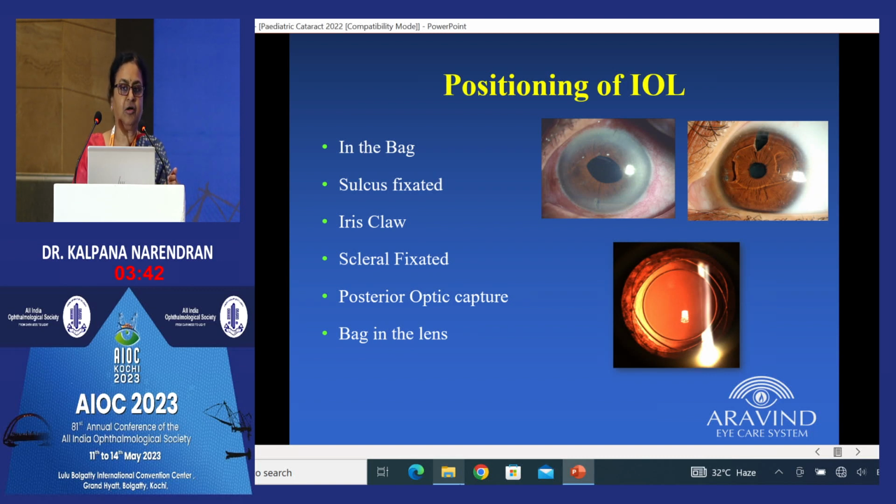And iris claw also has been time-tested. Good results with iris claw as well. You can either do a posterior enclavation or anti-enclavation. A good iris claw lens like that with a peripheral iridotomy has proven very well, especially in the African countries, where you don't have to do PPC, don't have to do membranectomy, and definitely a good option.